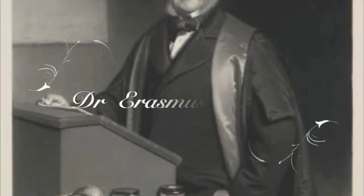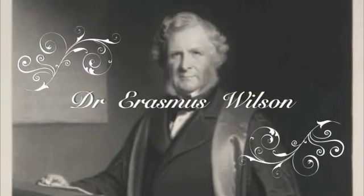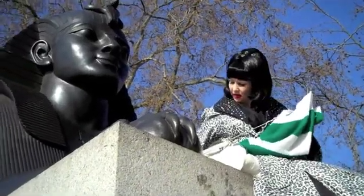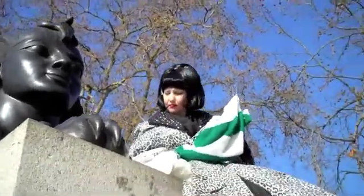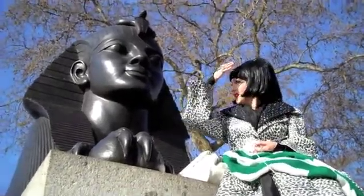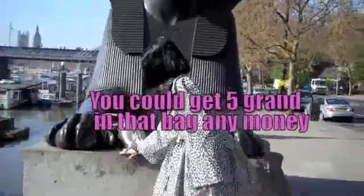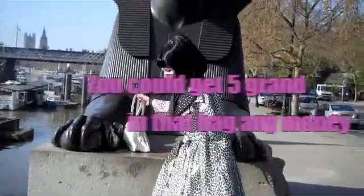Thereby, it wasn't until 1877 when Dr. Erasmus Wilson, later knighted, hang on, there's a pattern developing here, stumped up the 10,000 of the £15,000 required to ship the monolith to Blighty. The remaining 5,000 came by public subscription.